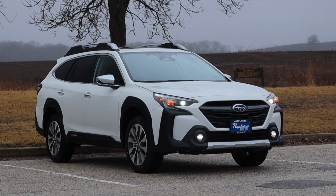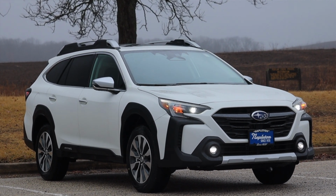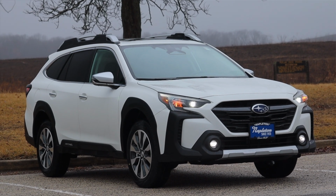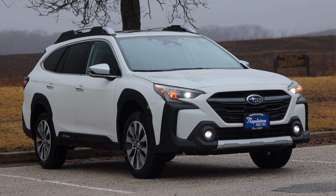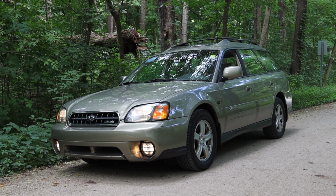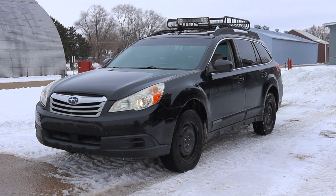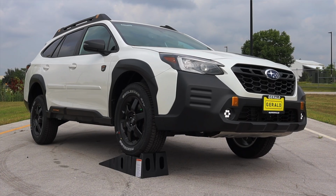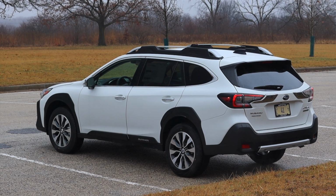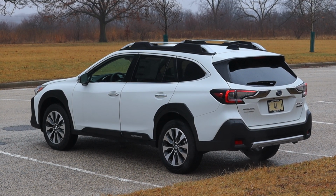What do I think driving the brand new Subaru Outback XT Touring? Well, I've always loved the Outback. Ever since the older models shown here that I've driven, I've always liked them. I've always compared them to a golden retriever. They just seem to want to take on more and more, and they're very happy to do so. They're fun, they're lighthearted, they're ready for anything.